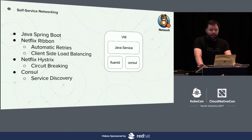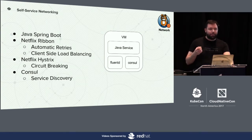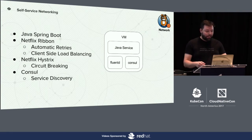Going back to how we configure how our Java services look, like I said, we use Spring Boot for the core container, and we use all of the Netflix utilities. We use Netflix Ribbon for doing automatic retries, or we could do client-side load balancing directly in the application. So every Java service is shipped with all of this logic. And then we can do circuit breaking with Hystrix and service discovery with Consul.